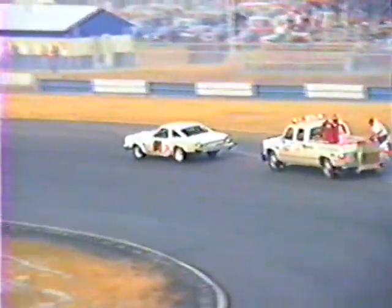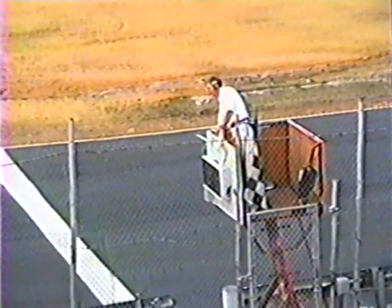A silent number 06 goes past the start-finish line. We need you to kick it off for us down in turn number 4. Yellow lights remain on. Yellow lights atop the pace car have been extinguished. We're set to go.